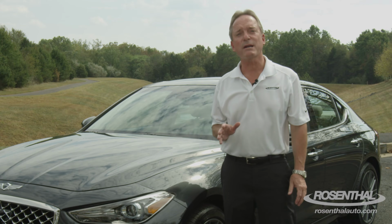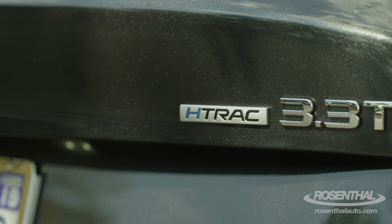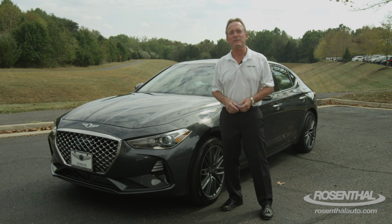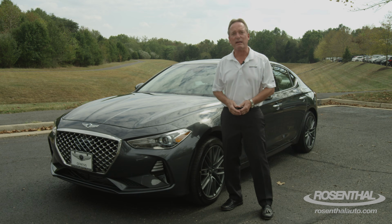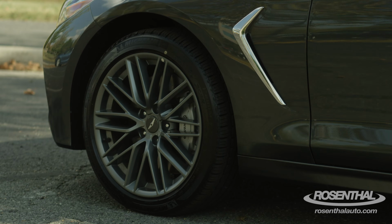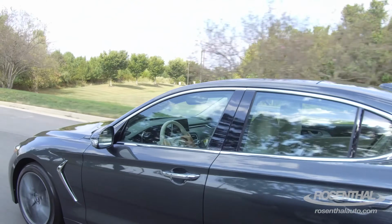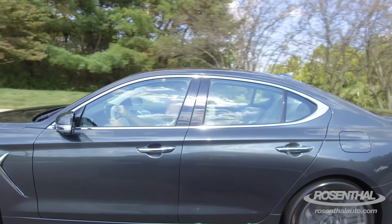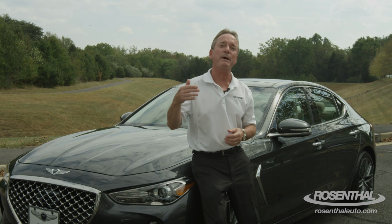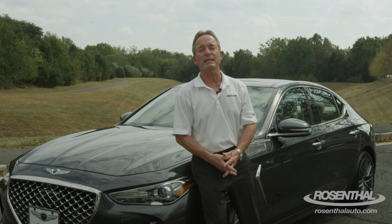The G70 comes standard with rear-wheel drive, which is great for a luxury sports sedan. But you can also get the Genesis H-Track all-wheel drive system, and that'll bump up the price about $2,000. But what the heck, that's only $500 a wheel. Well worth it, I think. As far as fuel efficiency is concerned, it varies. If you want maximum fuel efficiency, you can go with the 4-cylinder rear-wheel drive, and that'll get you about 25 miles per gallon combined. But if you step up to the 6-cylinder all-wheel drive, you're going to drop to about 20 miles per gallon combined.